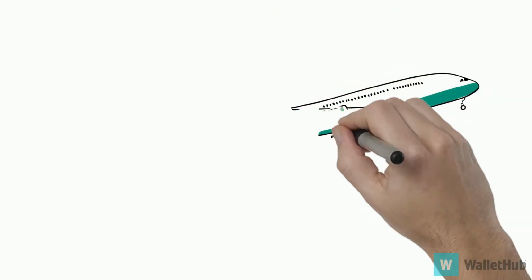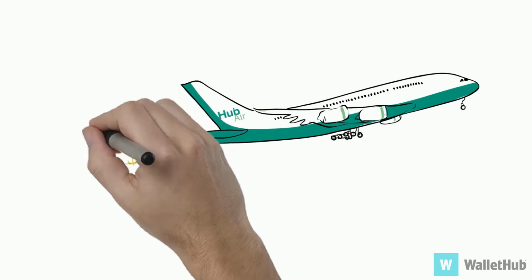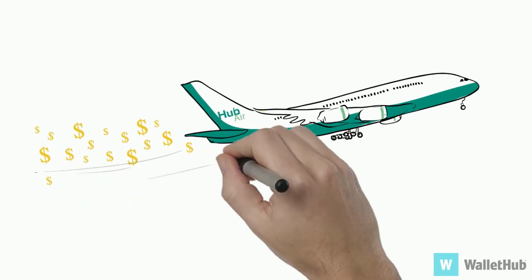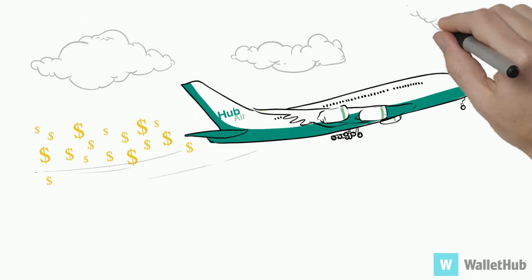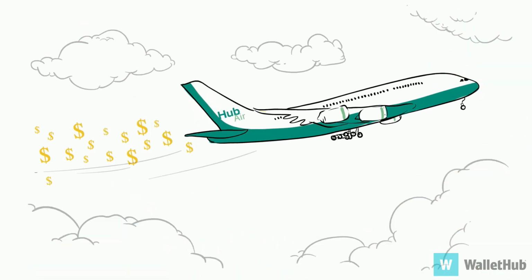You might not know it, but your credit card probably charges a foreign transaction fee. 90% of credit cards apply this roughly 3% surcharge to any transaction processed outside the United States. That can add up to a lot over time.